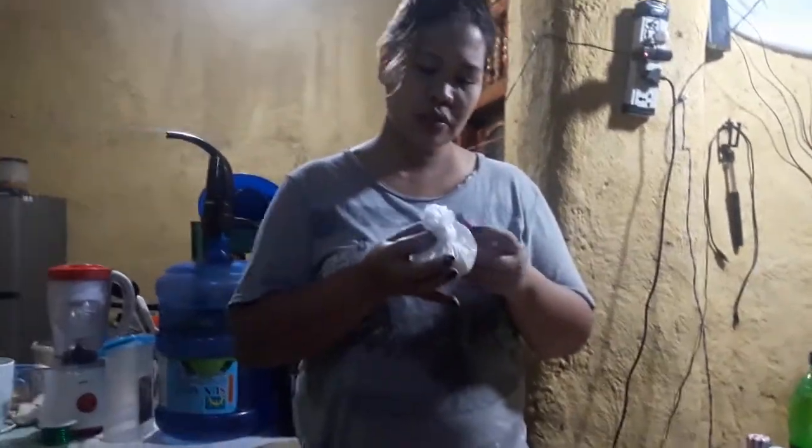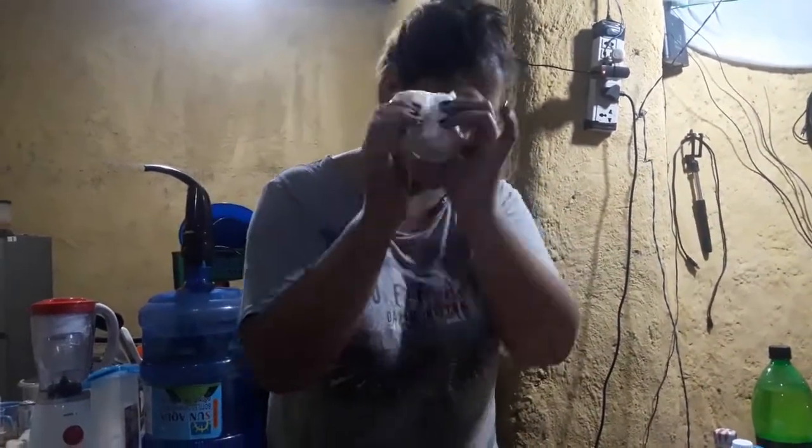Garlic. In Sri Lanka, they call this suduluno. So this one is 510 rupees a kilo. And this only weighs 0.96 grams, and it cost me 48 rupees and 96 cents.